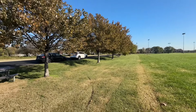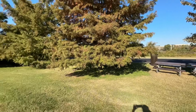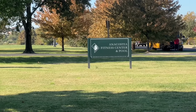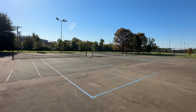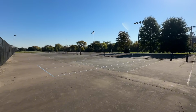These fields are primarily used for activities like football, soccer, and other team sports, and are open to the public on a first-come, first-served basis, but they can be reserved for organized events and leagues through the National Park Service. And if you're looking to swim, the park's pool and recreation center are ideal, with tennis courts right nearby for those who love a good match. Anacostia Park truly has it all, and with so much space, it never feels crowded.